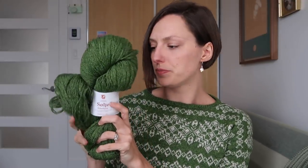So obviously I didn't use all 4. I think I might have bought extra yarn just because I knew I would be making modifications and I wasn't sure what was going to happen. I did use about 2¾ of a skein. So I have a quarter of a skein left over and a full skein as well.